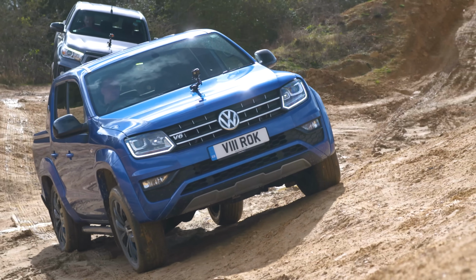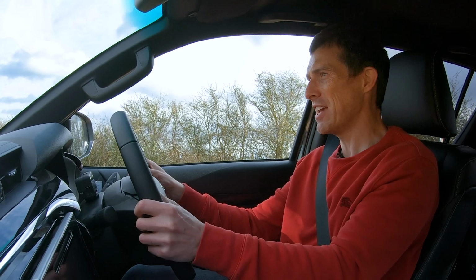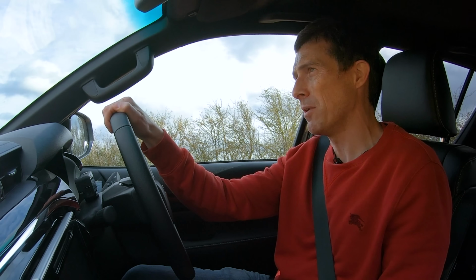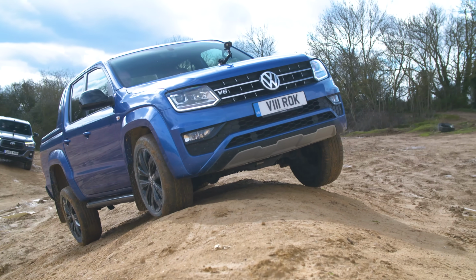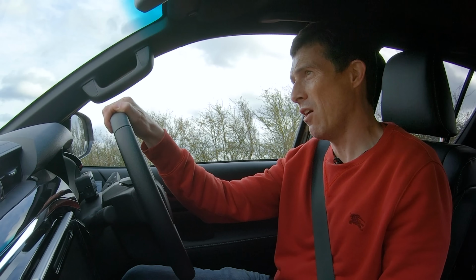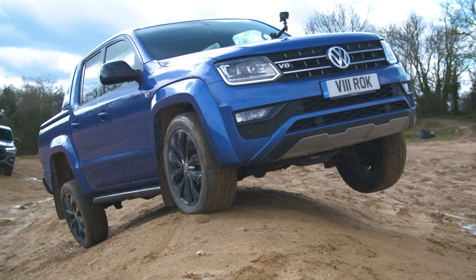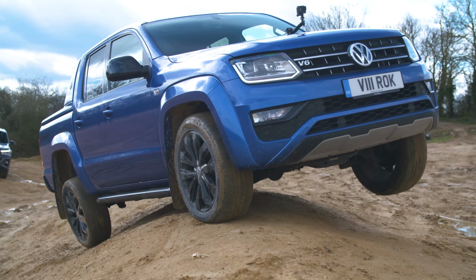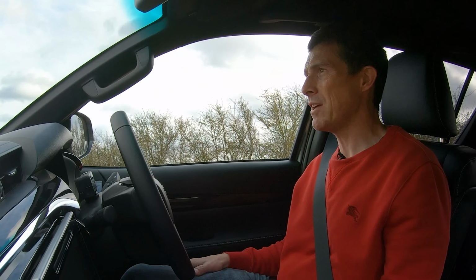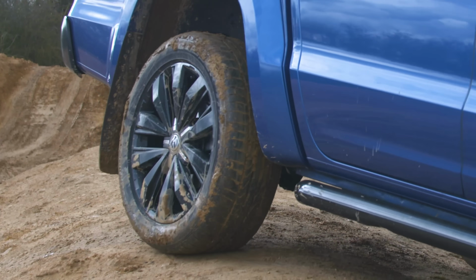It has road tyres, it has no low range, it has no locking diff. I can see the rear left tyre just spinning a bit, but that traction control system is doing its job. Is he going to slide backwards? Now the back right's lifting off. What is the traction control doing? So it's braking the front wheel to send power to the back. I can't believe how good that Amarok is. It's on road tyres as well.